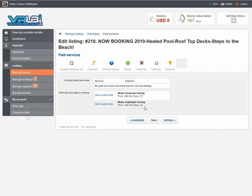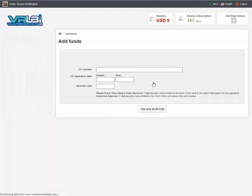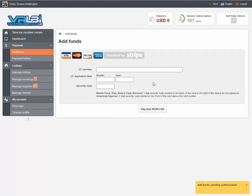In this example, we're going to make it a featured listing. So I'm going to click on add funds. It brings us to the checkout. Now, $49 is automatically put in. If you have a coupon code, you can enter it there. And then payment type, you need to select credit card. When you hit continue, you'll be brought to our checkout screen. And remember, we don't keep any credit card information, so you have to put that in. I'm going to pause this video. I'm going to type in my credit card information, and then we're going to resume.